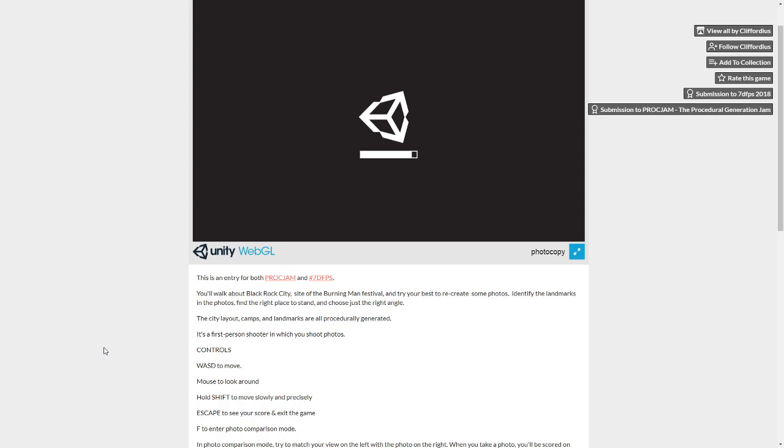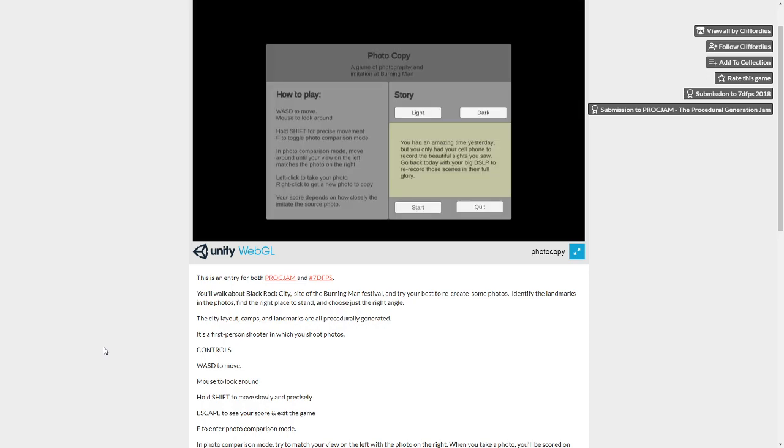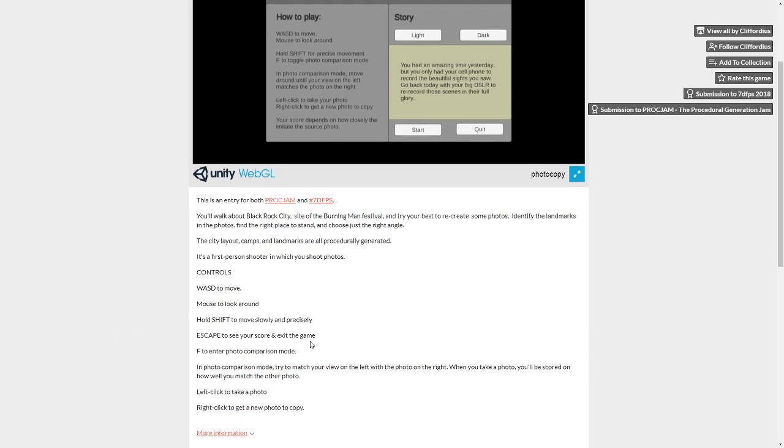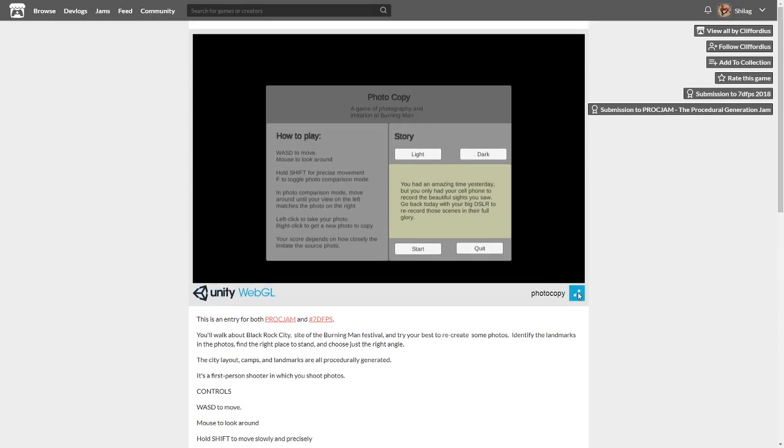You'll walk about Black Rock City, site of the Burning Man Festival, and try your best to recreate some photos. Identify the landmarks in the photos, find the right place to stand, and choose just the right angle. The city layout, camps, and landmarks are all procedurally generated. It's a first-person shooter in which you shoot photos. WASD, mouse to look around, shift to move slowly and precisely, escape to see your score and exit the game, F to enter photo comparison mode. In photo comparison mode, try to match your view on the left with a photo on the right. When you take a photo, you'll be scored on how well you match the other photo. Interesting. Left click to take a photo, right click to get a new photo to copy. Okay, this sounds cool.